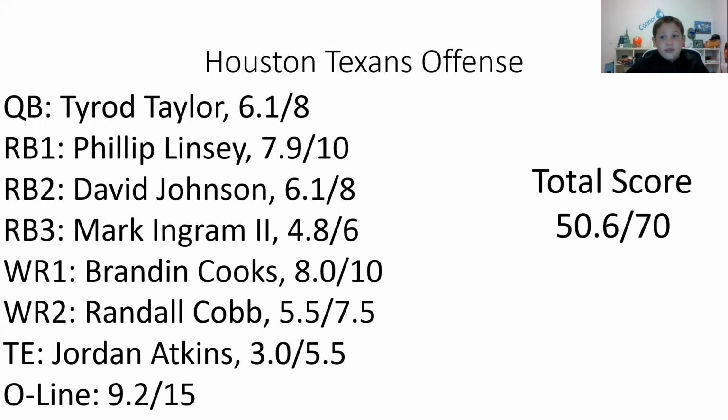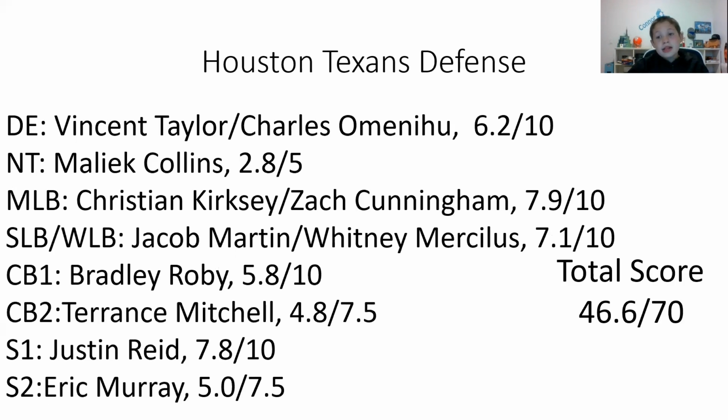I don't think you're ready for the defense, Texans fans. Defensive end, you have Vincent Taylor and Charles Omenihu. This is terrible. They each combined for about 5 total sacks. Vincent Taylor wasn't playing very much last year, but Charles Omenihu played a decent bit. Nose tackle, Collins last year had like 20 tackles in 14 games. Like, that's terrible.